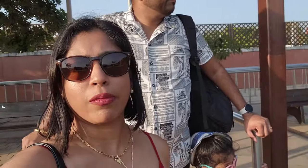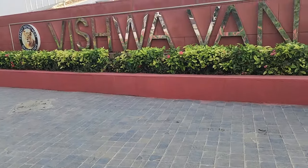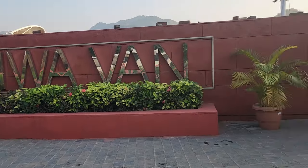Is over and just about a minute from there we have reached the bus stop and we are taking the next bus to Vishwa. Time is 5 p.m. and we are at Vishwa 1.